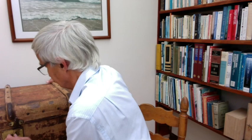Now, I've only got a few things in my treasure chest today. And the first thing that I'm going to show you is a small bit of metal that I kicked by mistake while walking on a path near our house. And I bent down to see what it was, and it was this. And I turned to Claire, having picked it up, and said, the obvious question, what is this for?